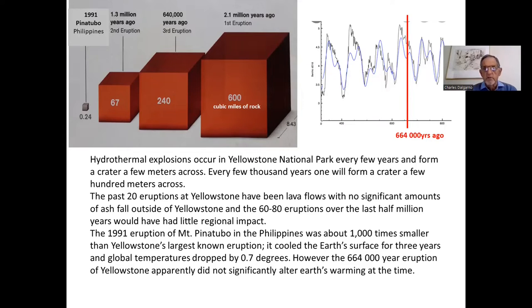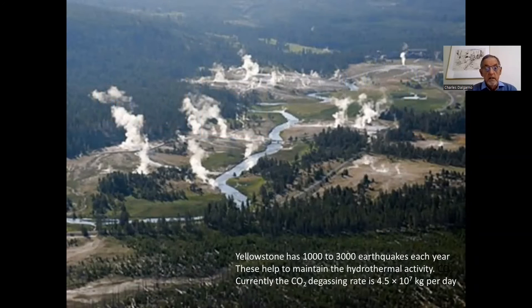In discussing climate change, of course, one is always concerned with the amount of carbon dioxide released during major volcanic eruptions. We have no overall estimate for the huge eruptions of Yellowstone, or for that matter, other major volcanic eruptions like Taupo, or those that occurred in Indonesia in past history. Yellowstone has an enormous amount of hydrothermal activity, and of course, gases associated with this. And there are up to 3,000 earthquakes a year. And a large part of this are earthquake swarms, which may amount to 100 over a period of a month or two. Currently, the degassing rate of Yellowstone thermal areas is estimated at around 45 million kilograms per day of carbon dioxide. This is a significant figure.